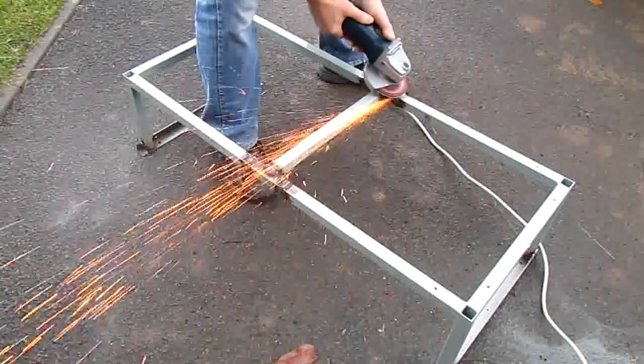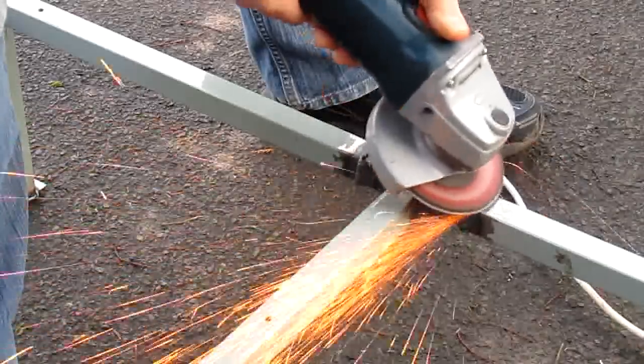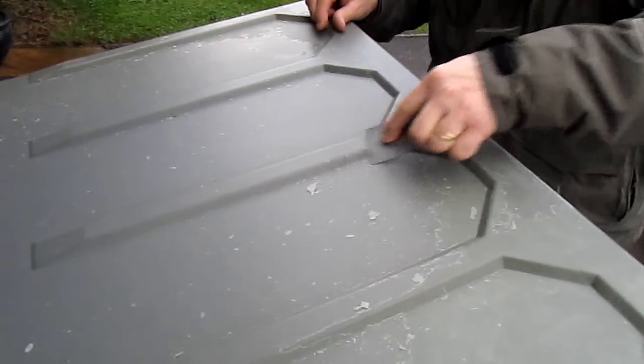It's been very cool to see the design I've imagined appear from out of a pile of scrap metal. All they need now is the welds moving off with a flapper disc, a couple of coats of paint, and a bit of prep on the trailer lid, then I can bolt them on.